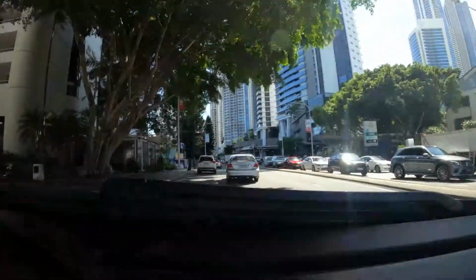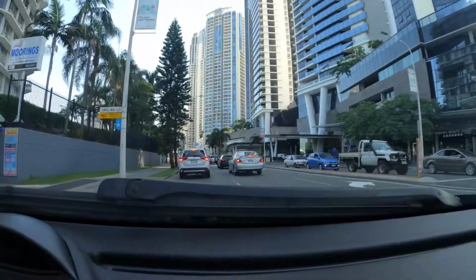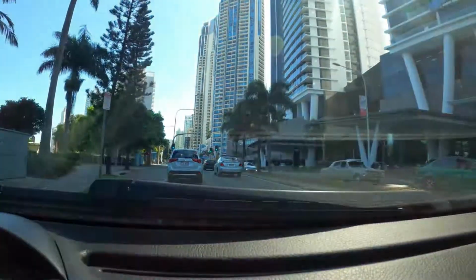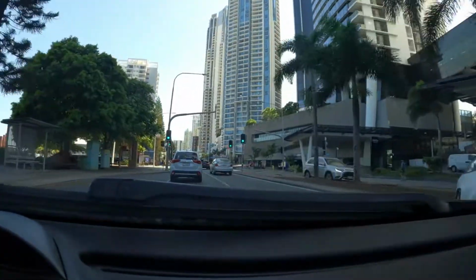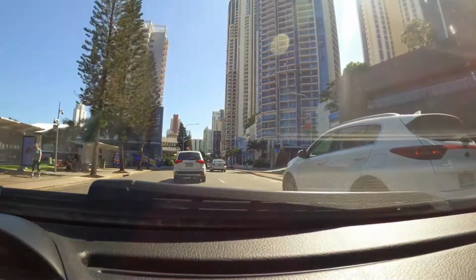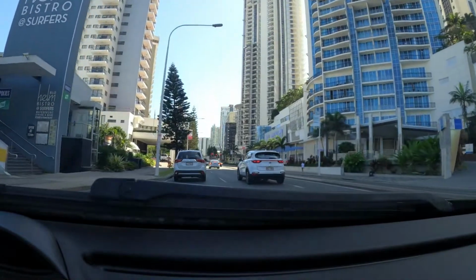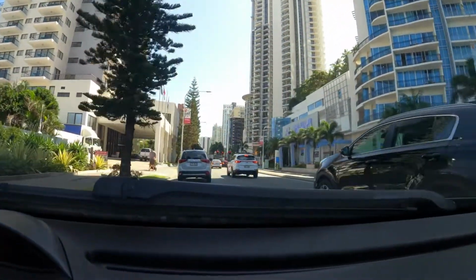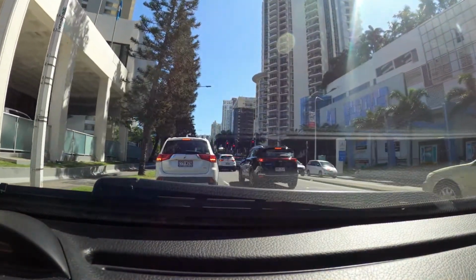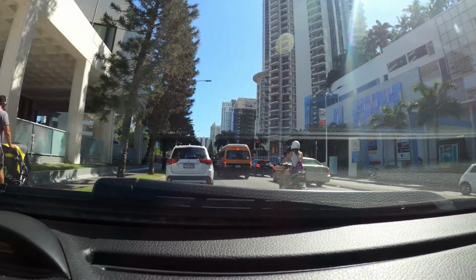So this is the middle of Surfers, guys. Coming through now. This is obviously not beachside. Beachside's on the other side there, but this is the middle coming through past Mantra, Circle on Cavill Mall. On the left side here, you've got the river, which you probably can't see from here. Coming up towards Vibe, Helm Bistro, Chevron Renaissance. God, if I keep naming the buildings, I'm going to get confused. So many high rises through here, and this isn't beachside, so it gives you an idea of just how busy and congested it is.